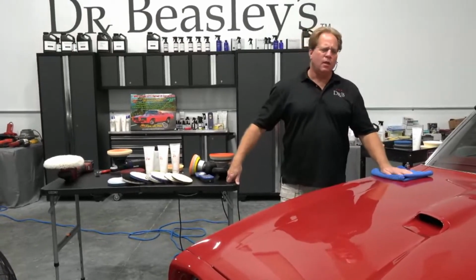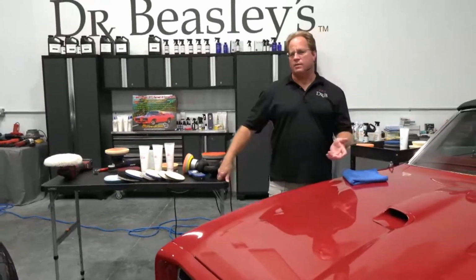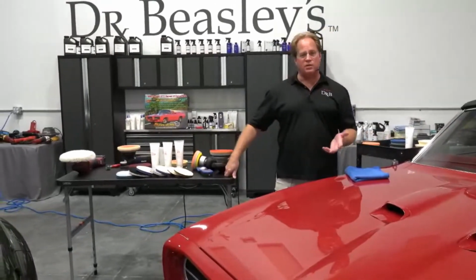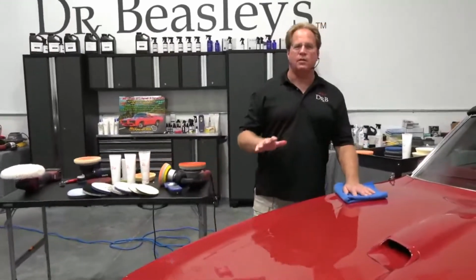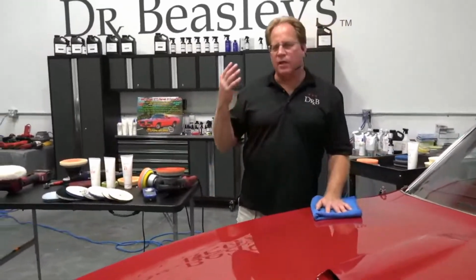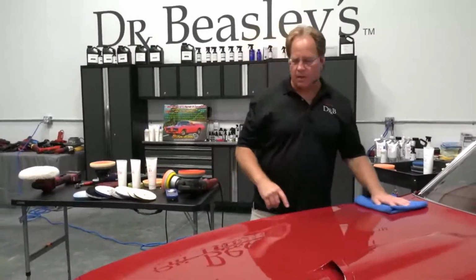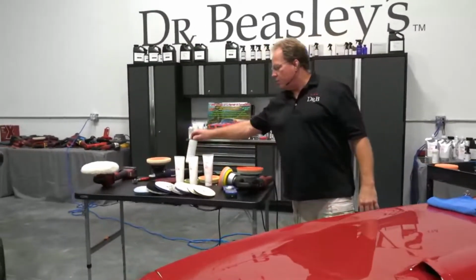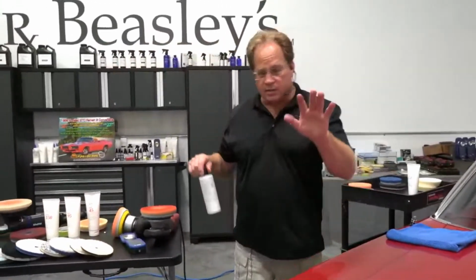Yeah, and that can be kind of hard, because what if you're working on a white or a silver or a beige colored car? It's going to be hard to see micro-marring, but there's some products out there that are not as good as you hope and not what you think. So how about I do a little demonstration here? I'm not trying to make anybody look bad, but this is a finishing polish from another company. Not going to say the brand.